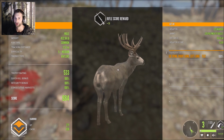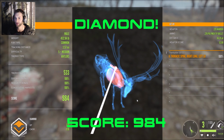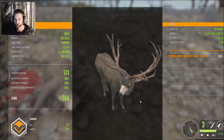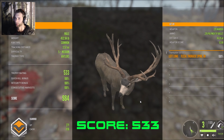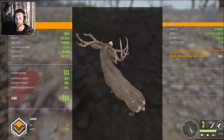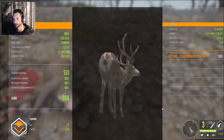533 score, total score of 984. Oh my god, that's a giant. We made a double lung spine shot, perfect shot on him. Couldn't have been happier with that shot. Holy, is that thing huge. Total score of 984. And man, was that one heck of a hunt. This is our first diamond off of this new map. But look at the rack on this thing. Just absolutely massive. So incredible. Oh my god. Like I said, when he jumped up, I thought he was a bull reindeer. I really did.